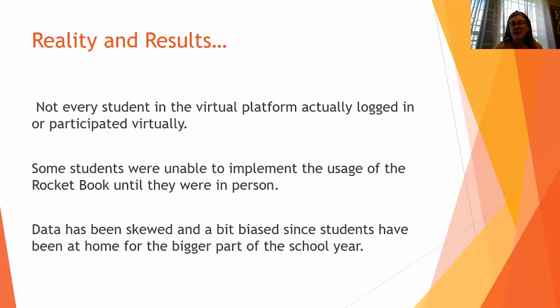And then with data, that is something every teacher, I'm sure, can relate to. It's been a little skewed, a little biased, because they've been at home for the bigger part of the year. Now that they're back in class, we're seeing huge differentiation between what they were doing at home and what they're now doing in class. Of course, that's been downhearting, a little bummer, because with some students you think, wow, they're really doing amazing, and then they come back and that's when reality hits. It's like, wow, okay, now I see where we're really at. That goes back to virtual. I did have to include that, because not every student got to experience the Rocketbook on the virtual platform.